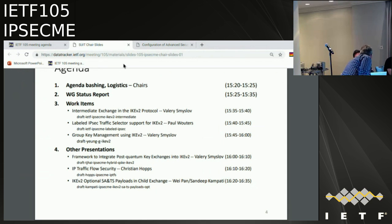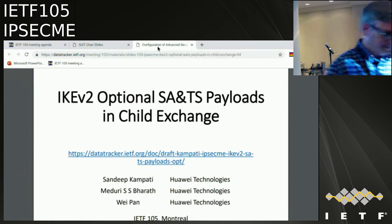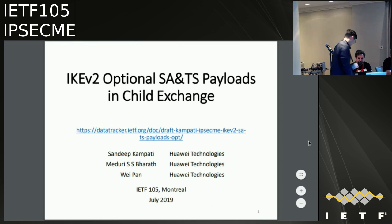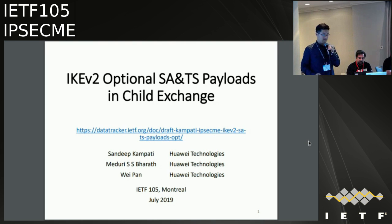Optional SA and TS payloads in child SA extension. Hello everyone, I'm Wei Pan from Huawei. Today I want to introduce our optimization for rekeying IKE SA or child SA.